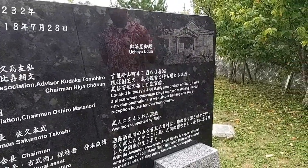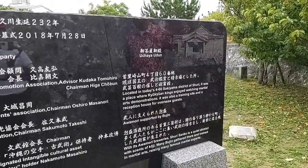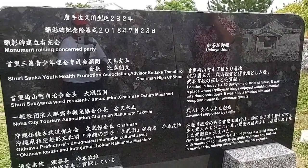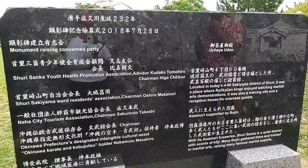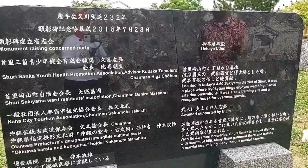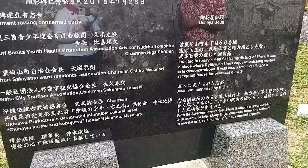And the other, which we'll come to later, was that over at the back of Uchaya Udun was the house where he kept his mistresses and concubines and children, tucked away just out of sight of Shuri Castle. But he would come up here to relax, so to speak. But what's really interesting about Sakiyama is that this was the area where all of the Awamori industry was located, all of it controlled by the king.